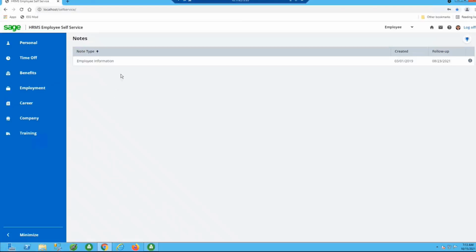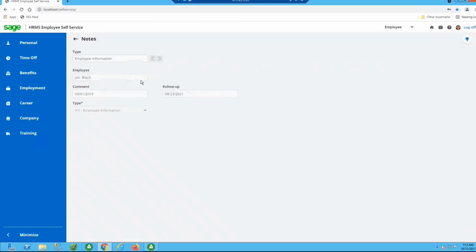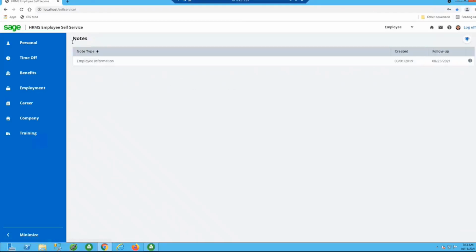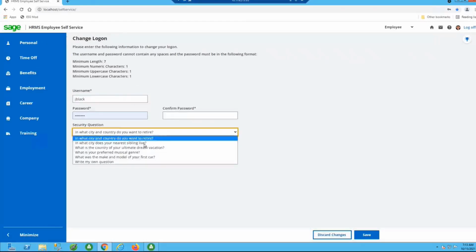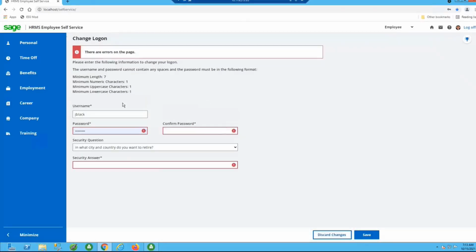Notes, if the admin has selected that the employee can see notes, they will be here, and you can open it up and see it. And change Logon, I wanted to show you a couple of things here. It does show the focus. They can now enter their own security question. If they do try to save without entering something correctly, each field will tell them exactly what needs to be entered.